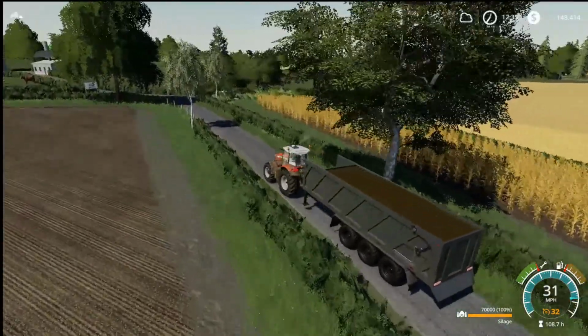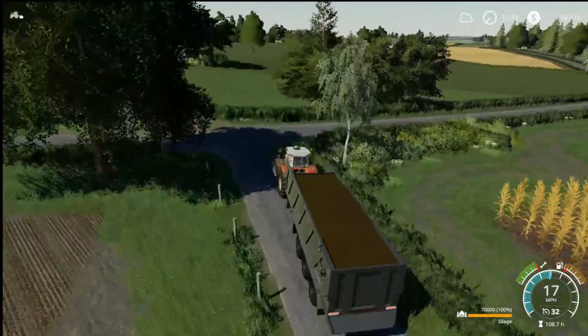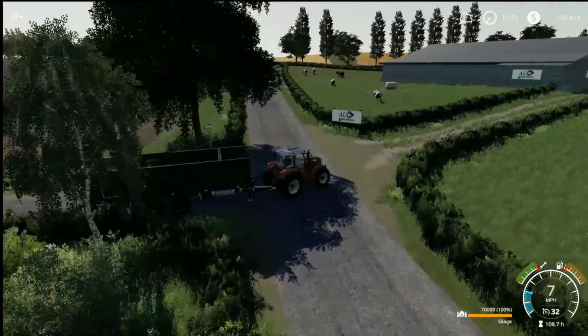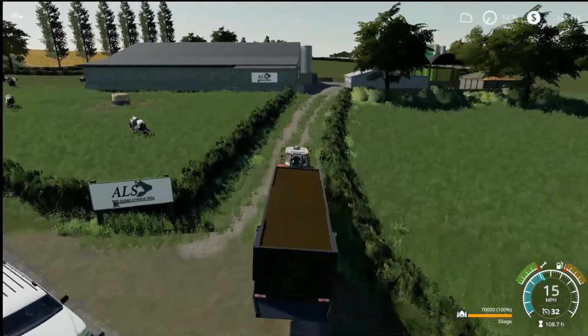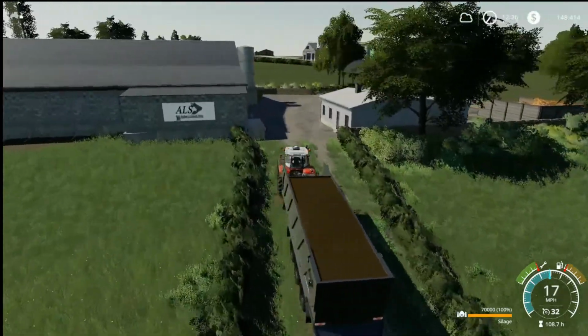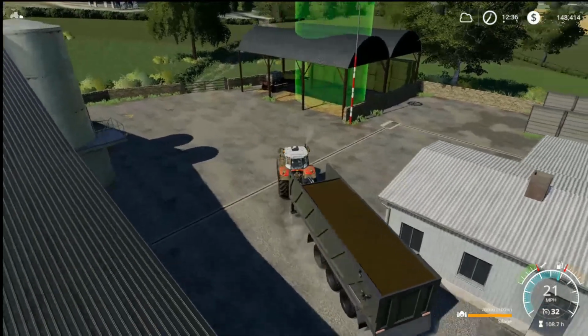But I love it. I'm gonna buy one of these once we get a little more money. I love this trailer. Now, since I'm already in the middle of the road, I might as well just go. Don't hit me. Thank you. Yeah, we already own those cows, so we might as well just take them. We might as well put them in our own pasture. Let's get this unloaded.